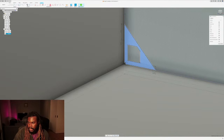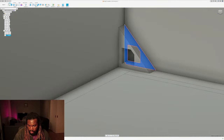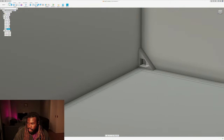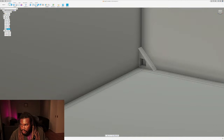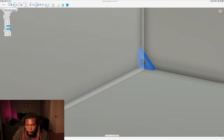And now we can kind of extrude this out. Or actually, we already extruded it. So we just need to finish the sketch and change our extrude selection. There we go. So now we have these brackets that we can use across, and I can make some holes later when I choose a size of screw. We'll just call it bracket one.